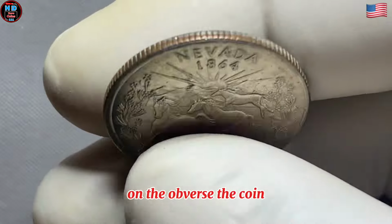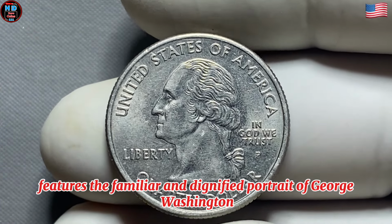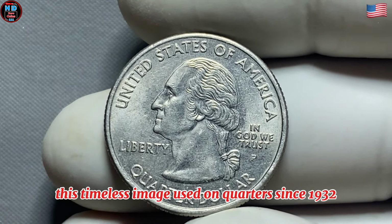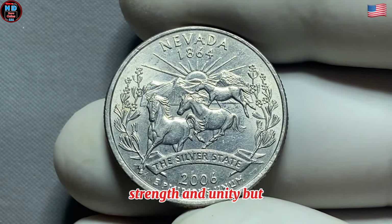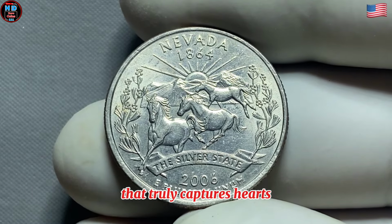On the obverse, the coin features the familiar and dignified portrait of George Washington, designed by John Flanagan. This timeless image, used on quarters since 1932, reminds Americans of the nation's founding values: leadership, strength, and unity. But it's the reverse design of the Nevada quarter that truly captures hearts.